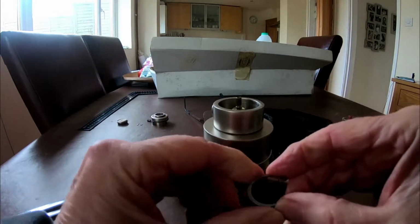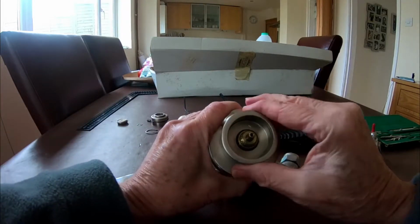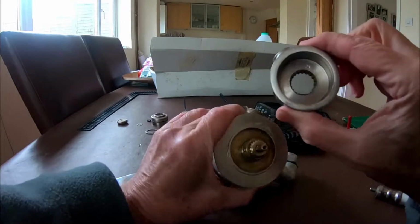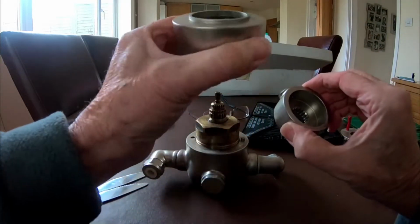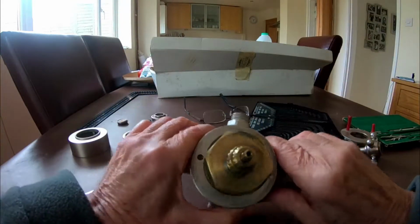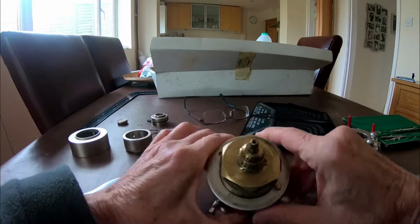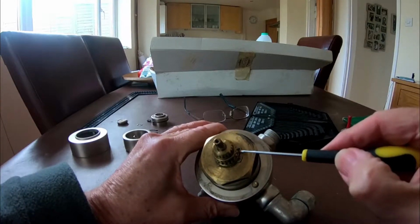I don't think it'll ever go back again. But now, looking down there, that comes off. Oh, and that comes off. So there, oh God, there's another circlip. There's another one here.